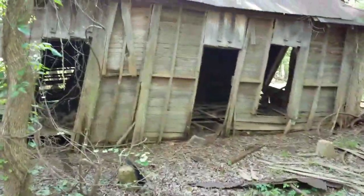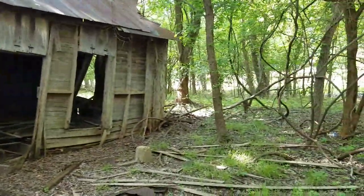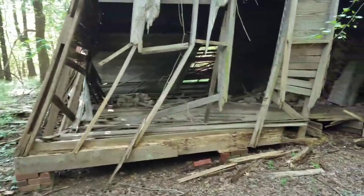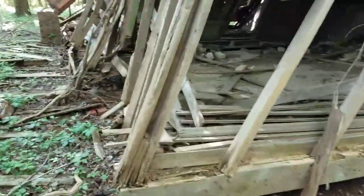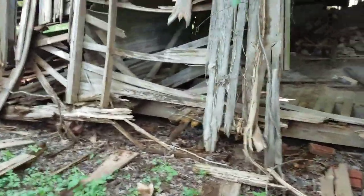Alright guys, so I'm actually here by an old house site, and you see I'm not far off the road, but it's up here in the woods. I just happened to spot it, and no telling how old this house is. It's definitely several years old. I don't know if it's 80 or 100 years old. I'm not good at dating stuff that well, but it's definitely an older house site.